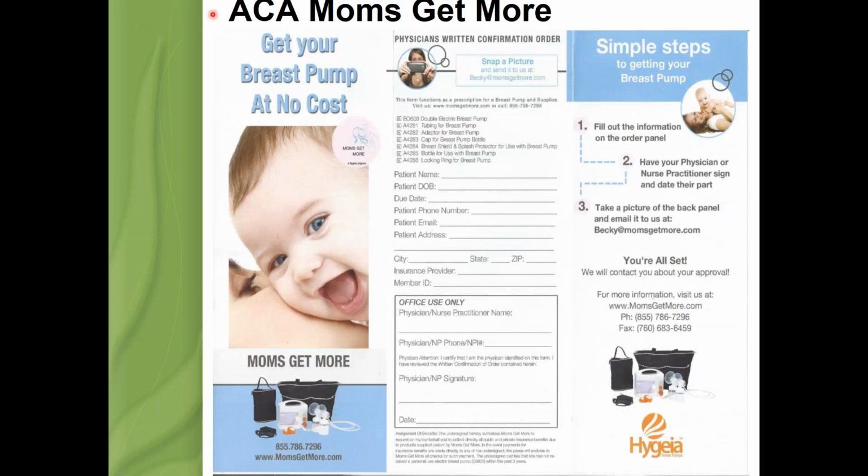Here's our Affordable Care Act, Moms Get More. I'm going to let you look on your own at this, because Bonnie can email this out to you. But basically, if you send a mom that wants a Hygeia pump, all you got to do is just send her to Hygeia. We're going to work with her no matter what her insurance is to get her a pump. We've got a network of DME companies out there. We do all the legwork for the moms, and all they have to do is make one phone call to us, and we keep them in the loop on the way.